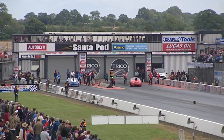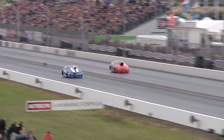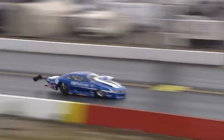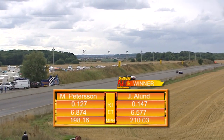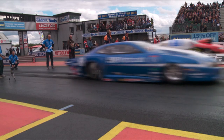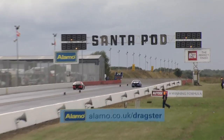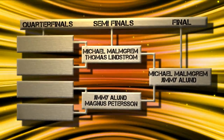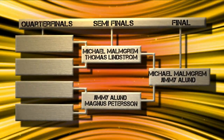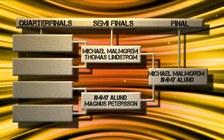He ran the quickest run ever on an asphalt track by a Pro Stock car early in qualifying, down to 6.53. And he's going to be in another final. Wire-to-wire win for Jimmy Orland, 6.57. Magnus Pedersen a little off pace for him with a 6.87. He's been down in the 6.6s this season. Just not quite his weekend here at Santa Pod. So Jim goes through. Again, over 210 miles an hour. On the other side of the ladder, Michael Malmgren beat Thomas Lindström, outgoing champ, on a hole shot.